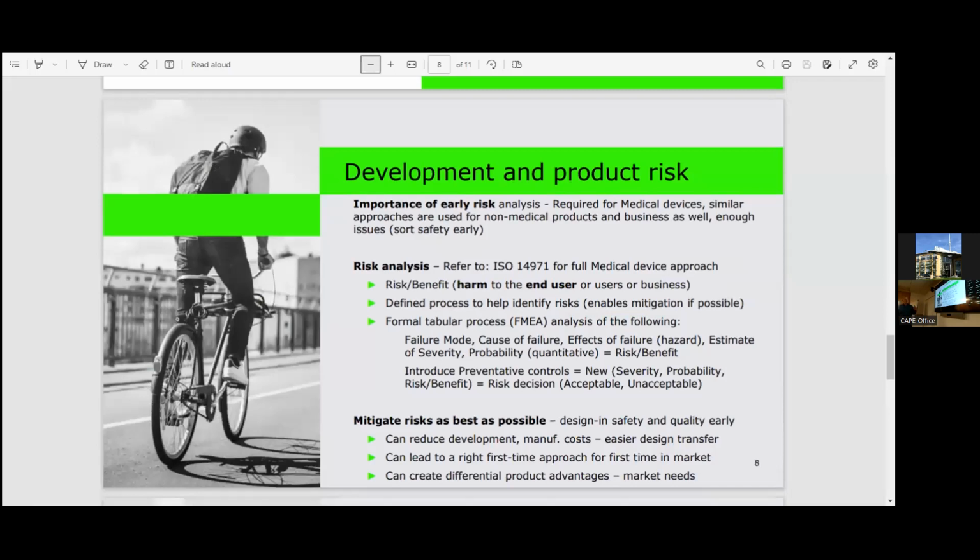So the key thing is it's a tabular process, and it's failure mode engineering analysis. But what you do is you have tables and you work out what the failure mode is, what the cause of the failure is, and what the effects of the failure are. And it seems like a long-winded approach to filling out the form, but by doing it in a standard documented way, it highlights the things that maybe you hadn't considered when you were doing the original work. And what that gives you is you can then derive an estimate of a severity and a probability, which gives you a risk-benefit ratio.